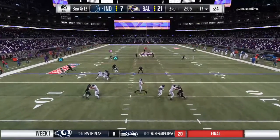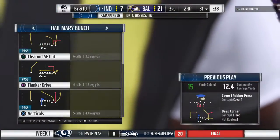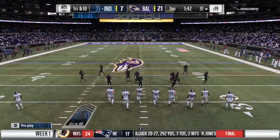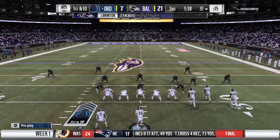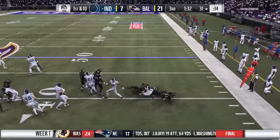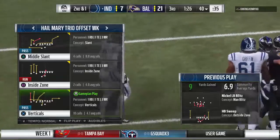Now on 3rd and long, they'll look to throw. He finds Beckham, complete, and he's got it past the 30 before he's hit and dropped. First catch of the new season for him, and he picks up the first. This quarterback now 5 straight completions here in this second half. 1st and 10. They'll run it now out of the gun, and he'll get this up to about the 40. 9 yards is the pickup there, and they'll have a 2nd and 1.